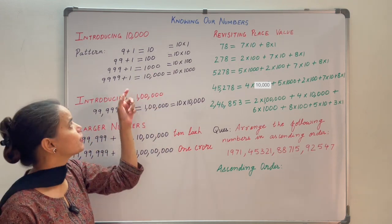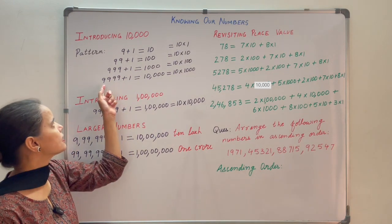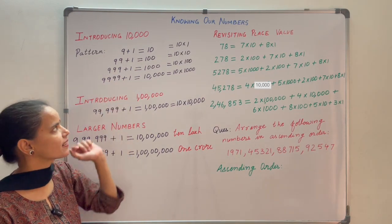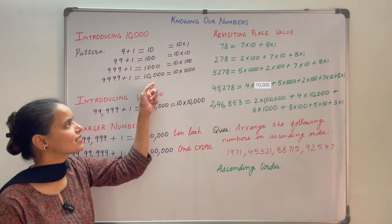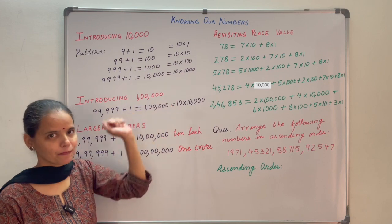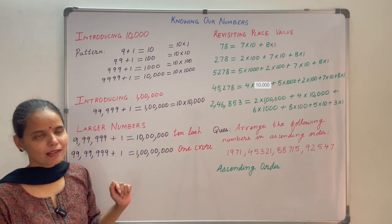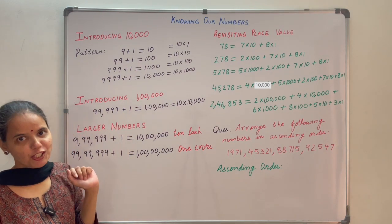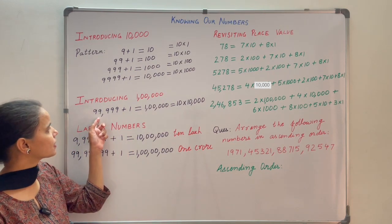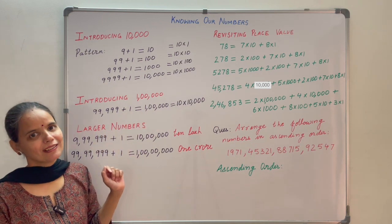Similarly, when you add 1 to the greatest 4-digit number, that is 9999, you get the smallest 5-digit number, that is 10,000. Following the same pattern, let us introduce 1 lakh. So when you add 1 to the greatest 5-digit number, that is 99,999, you get 1 lakh.